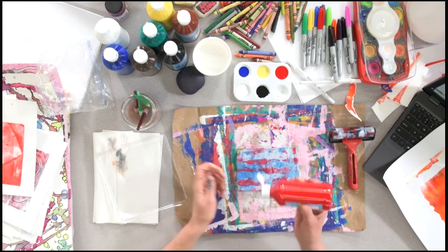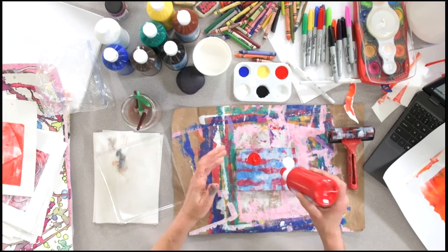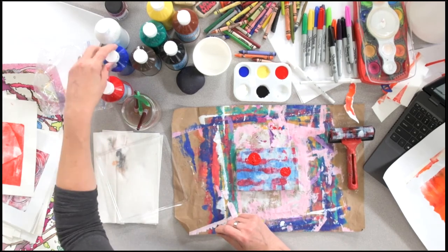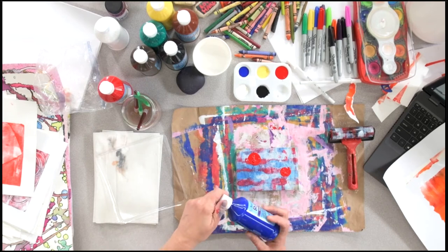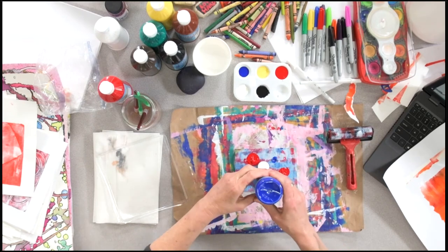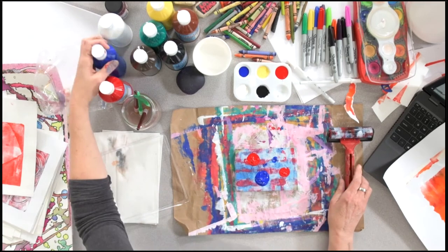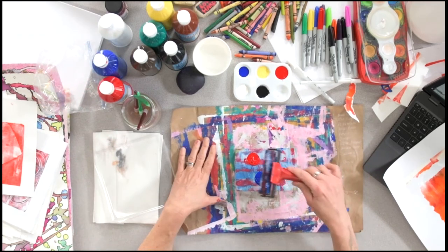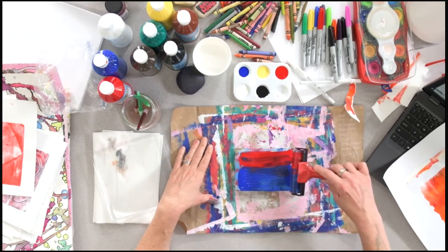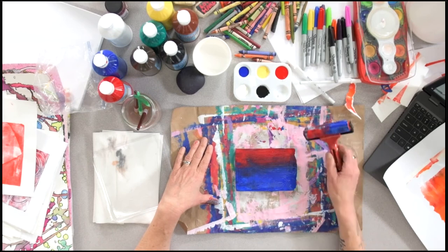I also do what I call printing dirty, which probably isn't the right thing to say to your students because that just sounds bad. But a print on top of a print isn't going to hurt anything. A lot of times that's what happens. It's a lot better in the tubes, but now I'm probably going to get a little bit too thick. So here's what you do.